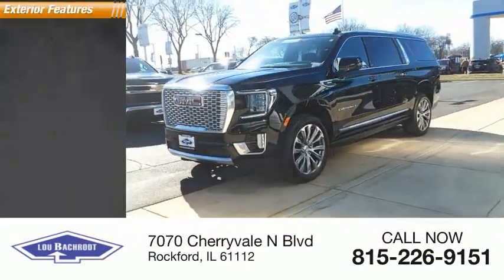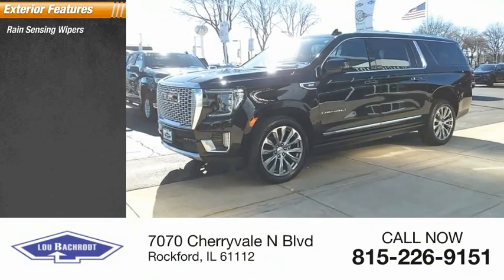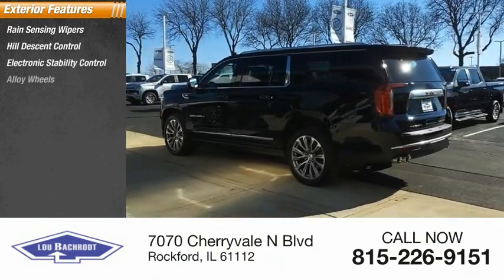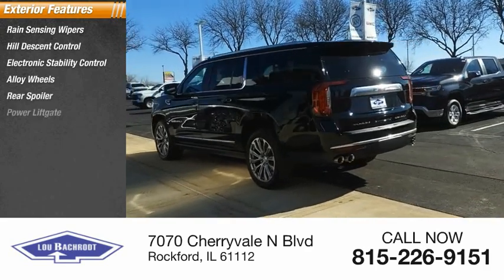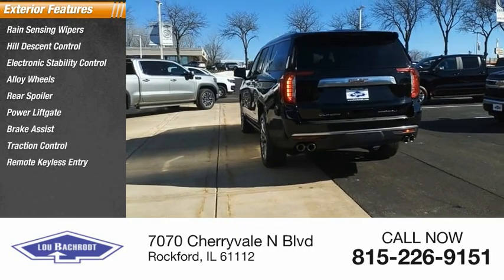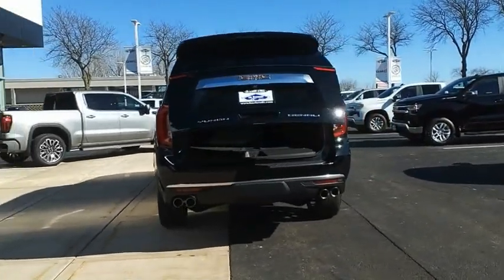Here are some of this vehicle's great options: rain-sensing wipers, hill descent control, electronic stability control, alloy wheels, rear spoiler, power liftgate, brake assist, traction control, remote keyless entry, fog lights.